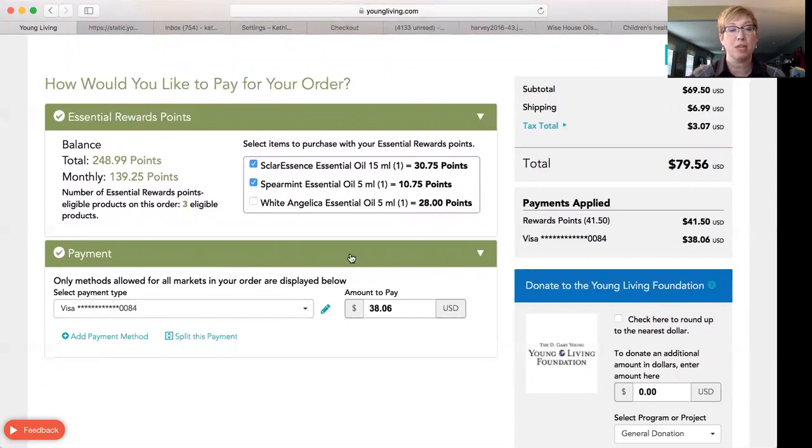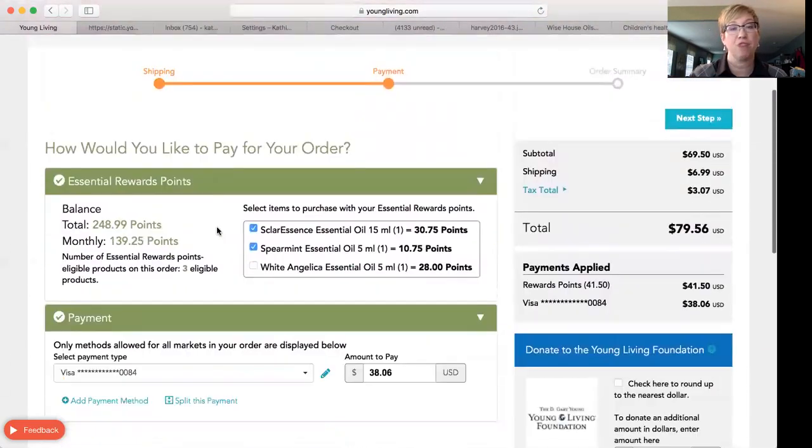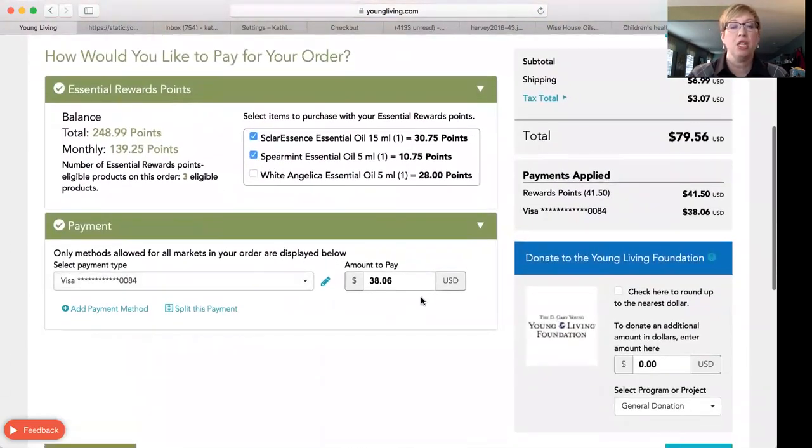But there's also sometimes you get credits. You get product credits. Like if your commission, if you make less than $25, it will show up as a product credit on your very front dashboard. Okay. And you can also call Young Living and they can apply that credit on your Essential Rewards order too.